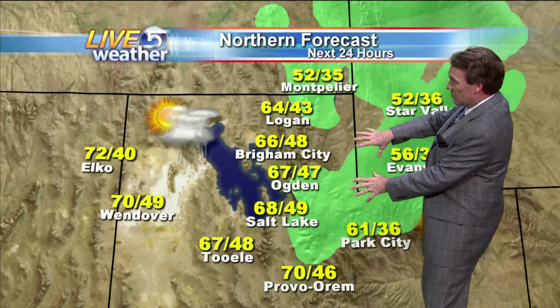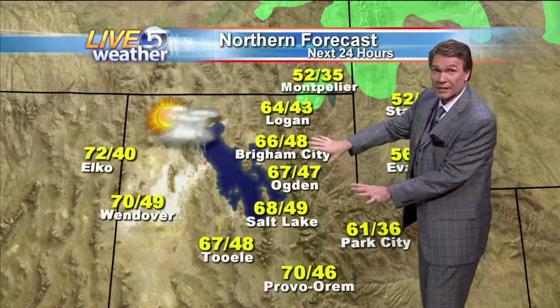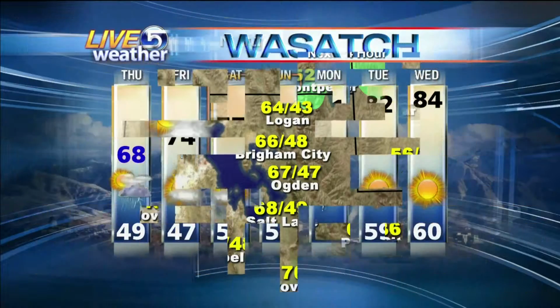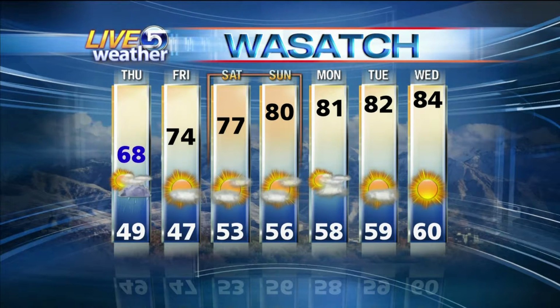Here are the thunder showers in the morning to the midday, and then look what happens in the afternoon. We start to see a little bit of sunshine mixed in with clouds. Now notice the high temperatures, though, only in the 60s. And my friends, I think you're gonna like this forecast. Other than Monday, the weekend right now, 77 and 80 on Saturday and Sunday. Monday, an isolated storm, but we're warming it up to 82 on Tuesday, 84 on Wednesday.